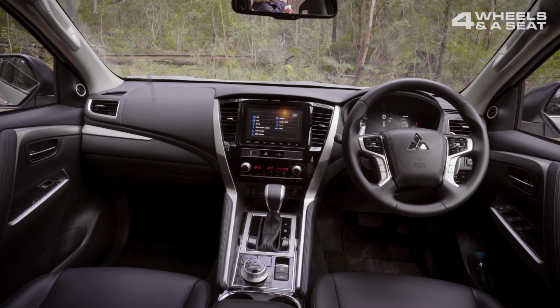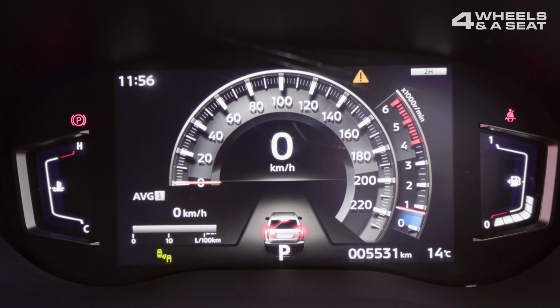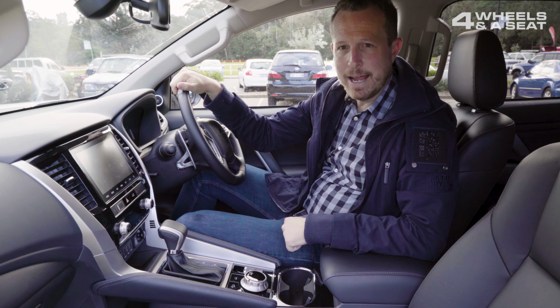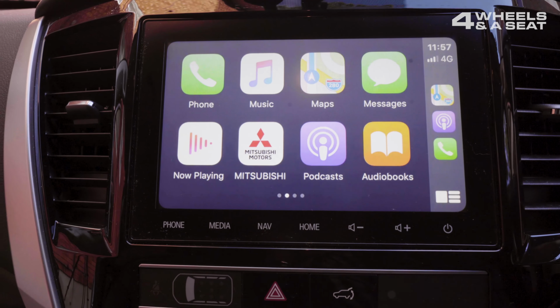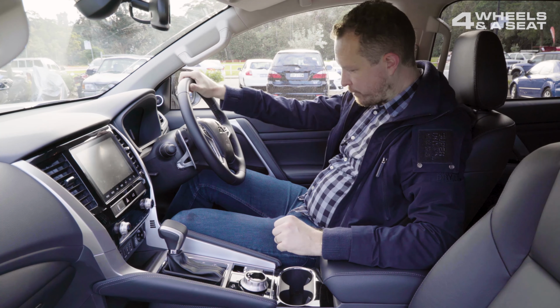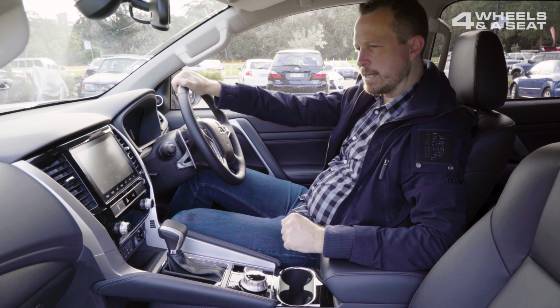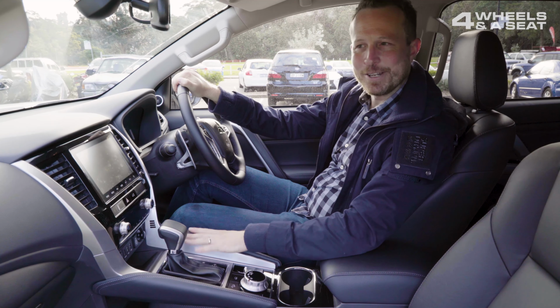Inside there's an all-new, fully digital instrument cluster that's only standard on the Exceed model, unfortunately. It's a shame it's not across the entire range. And this great new touchscreen which has full Android Auto and Apple CarPlay capability. Here in the top of the line Exceed model, you get very comfortable leather seats. In fact, they almost feel like something you might find at your grandparents' place. Nice leather touches here on the center console as well.